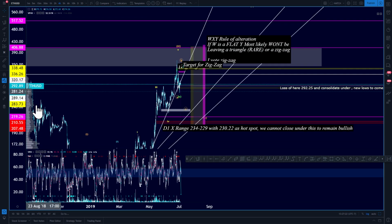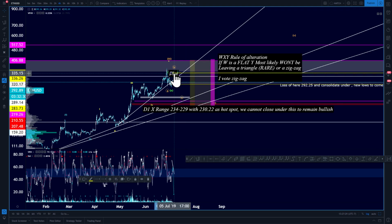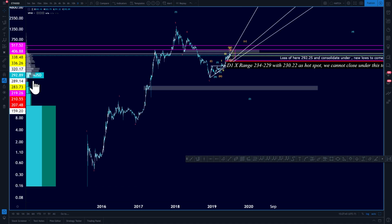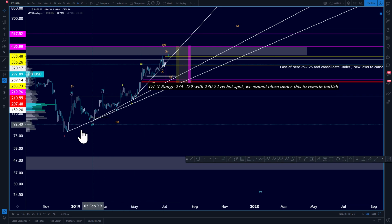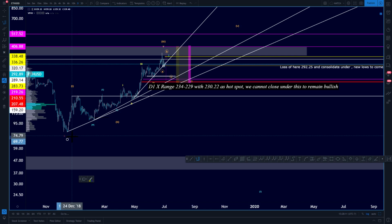So for Ethereum, it counts a little bit different, which leads to some more opportunities for things to happen. I can delete this, delete that. To me, this is a 1, 2, 1, 2, 3, 4, 5 here, ending the third wave. And now we're correcting some sort of complex correction that's going to mimic the time aspect of this.